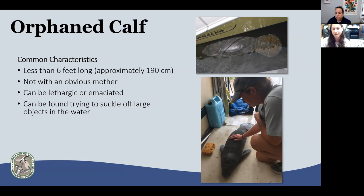We do get orphaned calves as well. So an orphaned calf would be a manatee that is less than 6 feet long with no obvious mother. Typically they'll be lethargic or emaciated because they're not eating, and they like to suckle off of large objects in the water, trying to find their mom, trying to find some form of food as well.